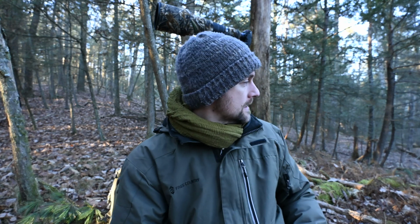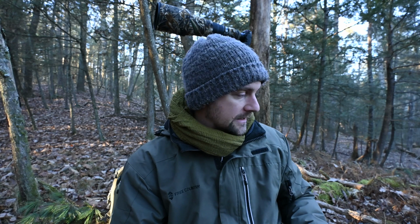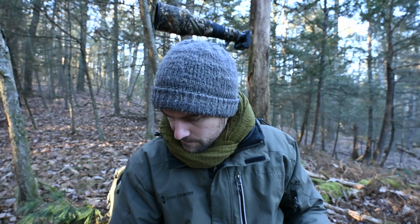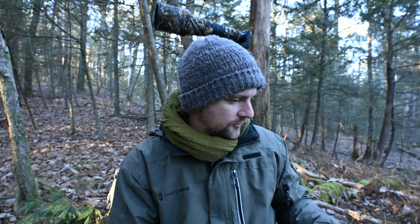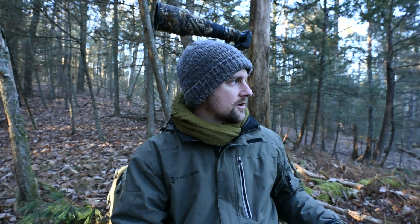Alright, I think I found my next spot. I'm going to set up a trail camera. There's definitely some deer activity, and there's hoof prints all over in the dirt, and there's scratch marks, and we have some deer droppings, some old and some new, in this area.